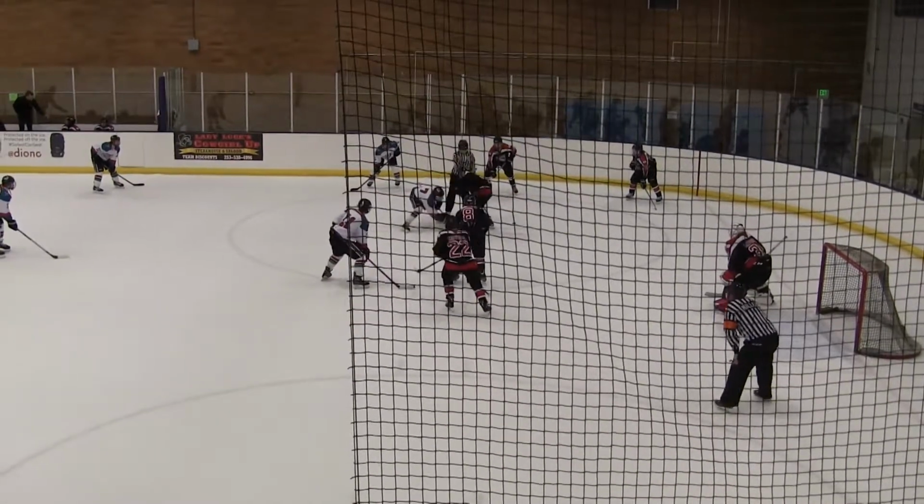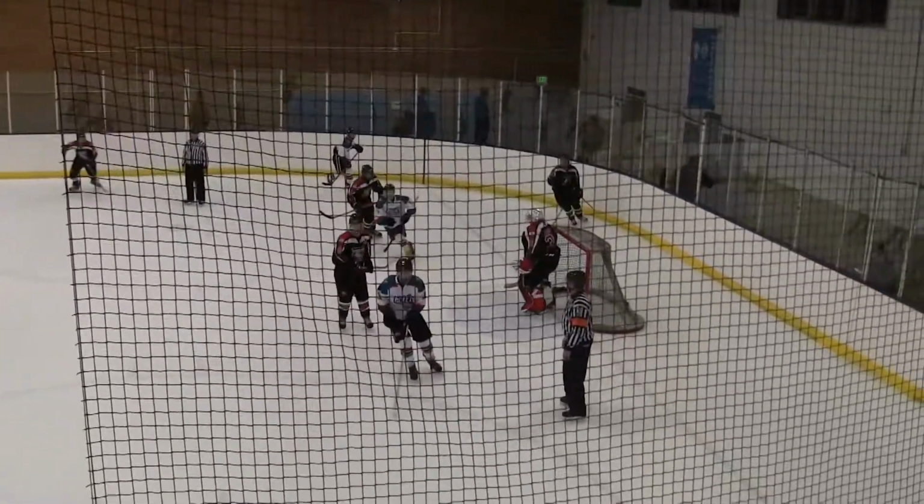Sutter Carson at the faceoff dot. He wins that back to Triplett. Triplett around the wall. Out to the point. Tacoma holds it in.